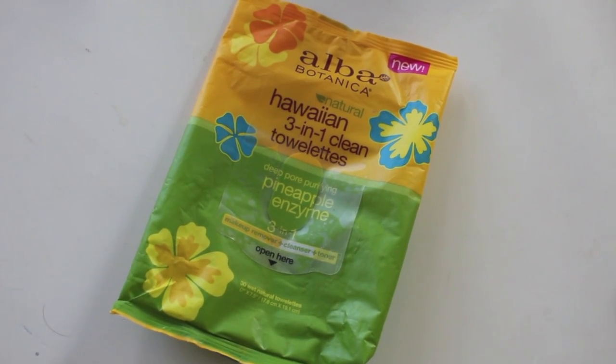I have a ton of these facial cleansing wipes that I go through like candy. I love using facial wipes to remove my makeup. Let's start with this one. This is the Alba Botanica Hawaiian 3-in-1 Cleansing Towelettes, and I got these for my trip to Cancun back in February. I just needed to pick up some cleansing wipes for my trip, so I decided to try these out, and the smell is so amazing. I can still kind of smell it, but unfortunately they do not remove makeup well at all, so I do not recommend these, but it does smell really good. I was really bummed about these. I really wanted to like them.